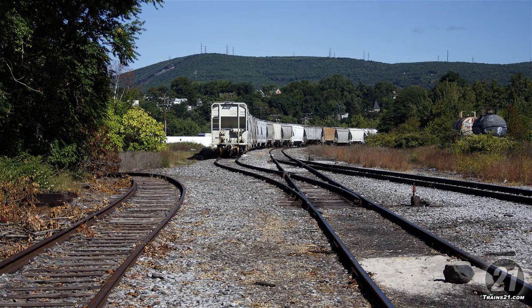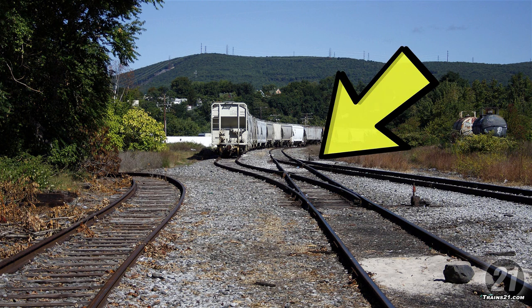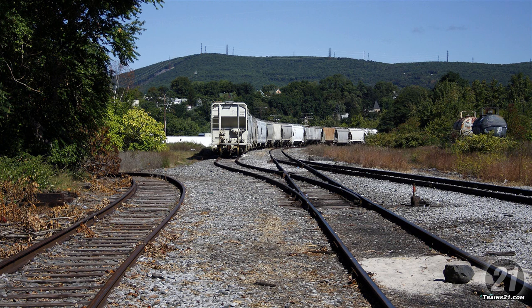This picture gives us a lot better look at that track alignment. Note the track to the right. That track to the right, that's the main line, or what used to be the main line. And notice how it comes into what appears to be the yard track. Like I said, it was a really, really funky track alignment. I never understood why they did it this way, but that's how they did it.